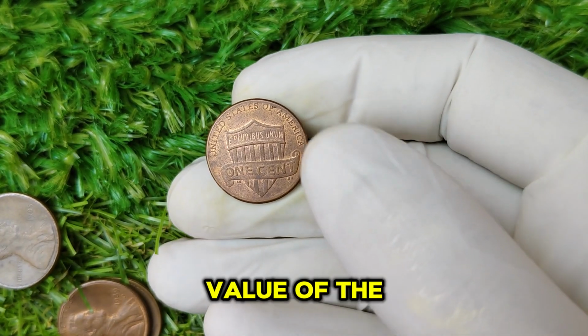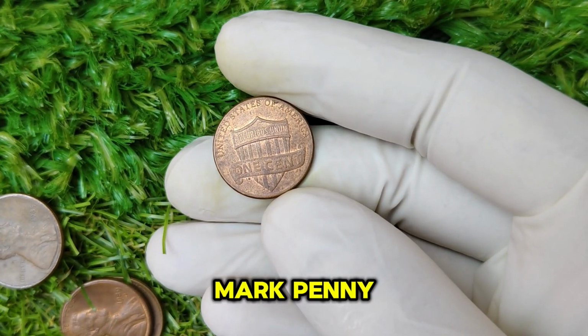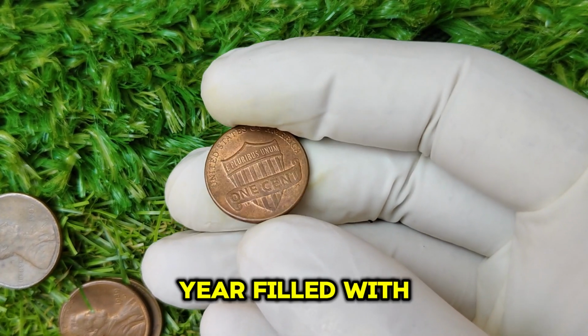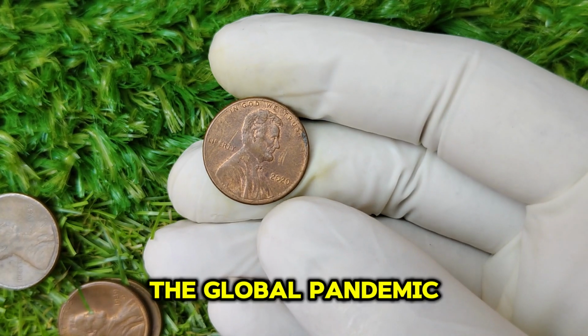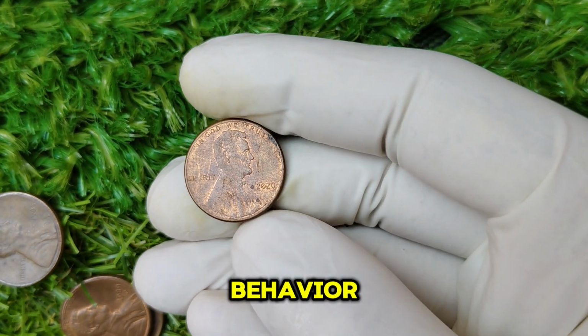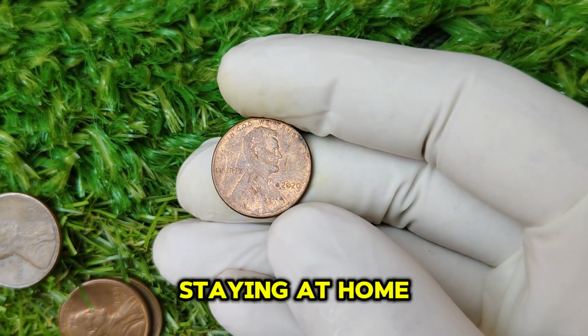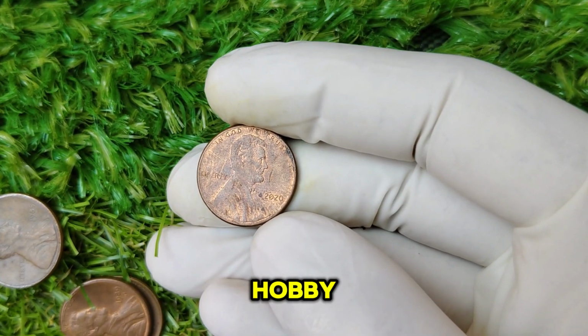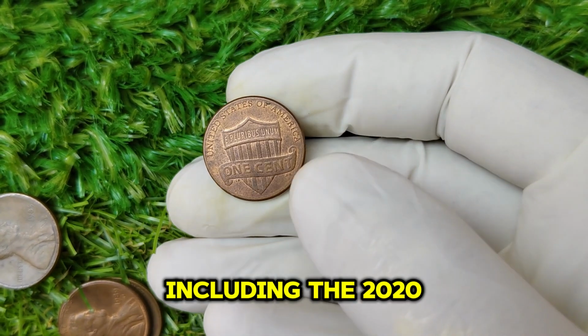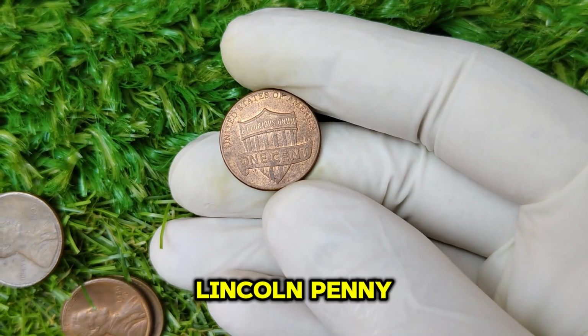To understand the value of the 2020 no-mint mark penny, we need to consider the historical context. 2020 was a year filled with unprecedented events: the global pandemic, economic uncertainty, and changes in consumer behavior. With more people staying at home, coin collecting surged as a popular hobby. Collectors began to notice the scarcity of certain coins, including the 2020 no-mint mark Lincoln penny.